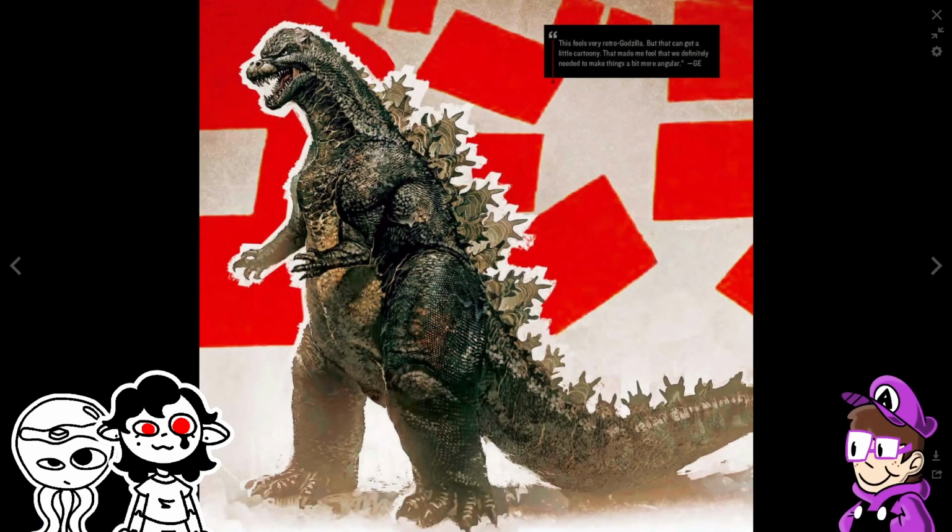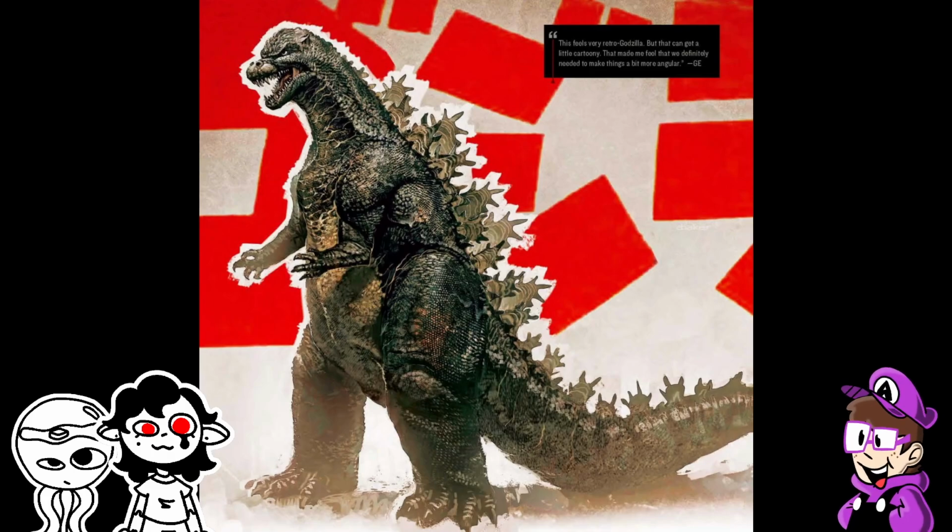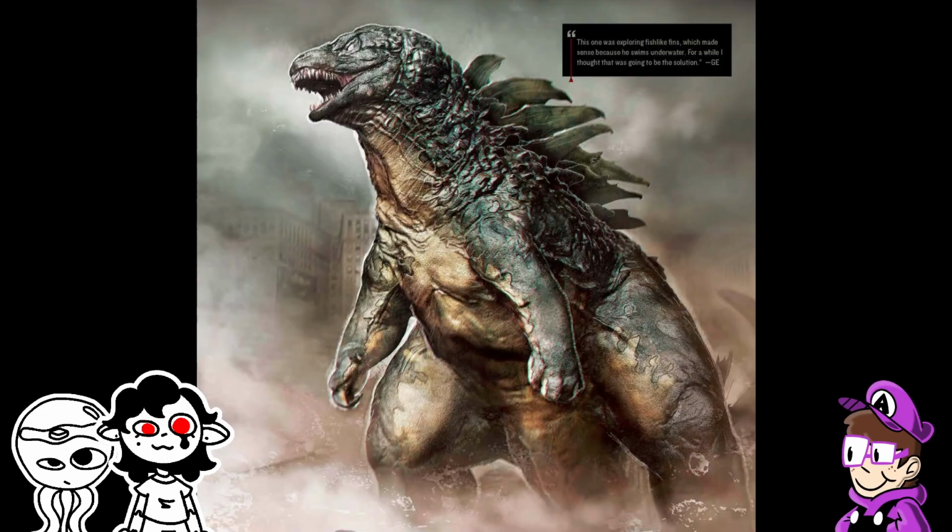Definitely a lot more scaly. And not in that armored way, more in that smooth way. Yeah, kind of snake-like. This one was exploring fish-like fins, which made sense because he swims on water. For a while, I thought that was going to be the solution. I'm glad they didn't do that.